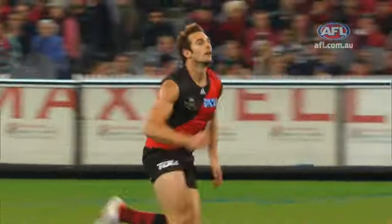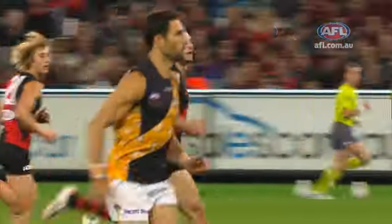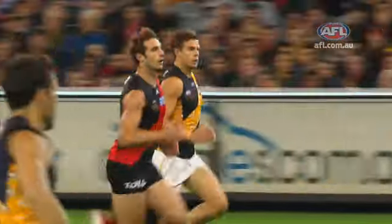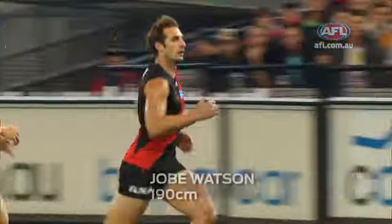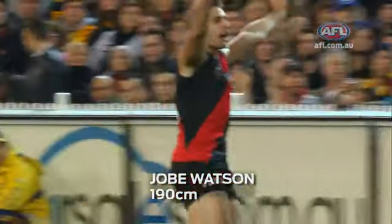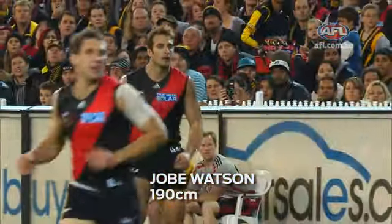It's amazing in this modern era how a player of Jobe Watson's height and build can be such a damaging midfielder. I stood next to him a few weeks ago and interviewed him after a game and I was amazed at where his eye line was. At 190 centimetres, that is very, very tall to be an elite on-baller.